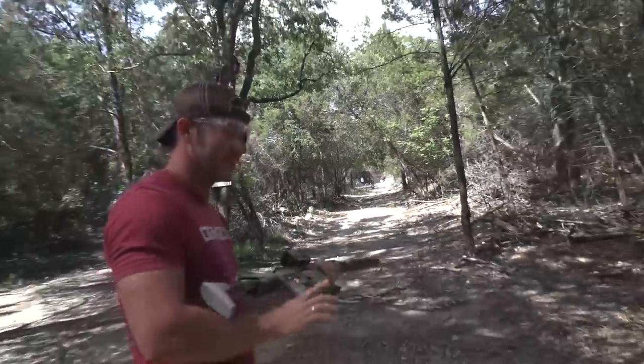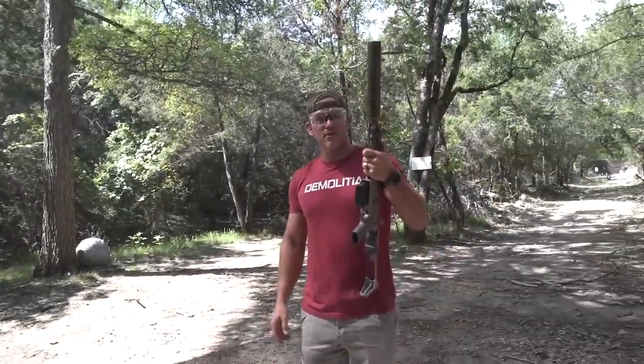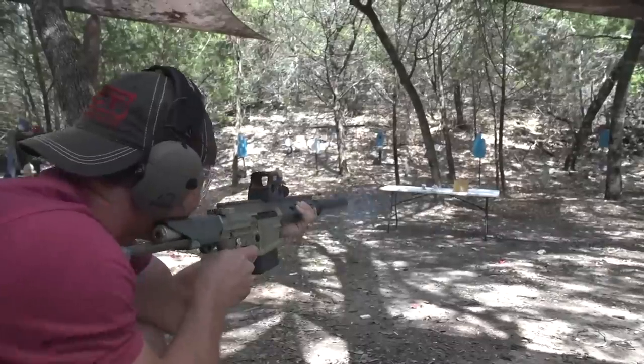I pulled that last one. Yeah, that's so cool. We are going to shoot a little gel block now and see what this thing does. I think actually we're going to do it with supersonic because I just really want to see what it looks like in slow motion with the most energy going through that gel block.